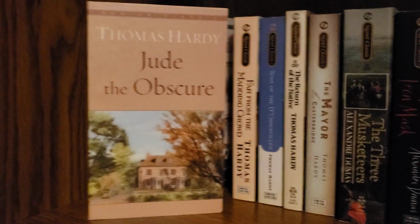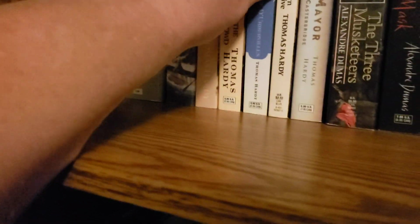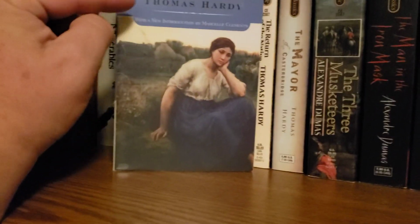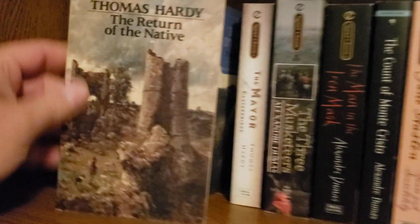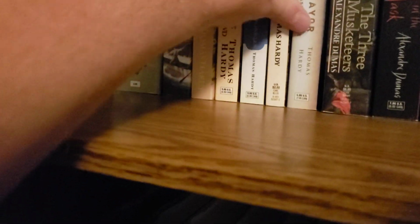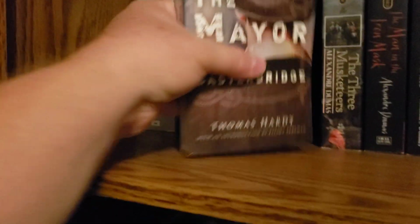But I love, I think if I could write, I mean, this guy's writing is just beautiful. There's Jude the Obscure, Far from the Madding Crowd. I collected these probably also in college. Tess, this is the first one I ever read. Tess of the d'Urbervilles, The Return of the Native. I really like that cover. And then The Mayor of Casterbridge. This one I bought just recently, so I can't say that I've had it that long.